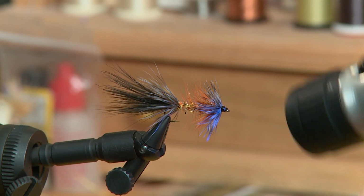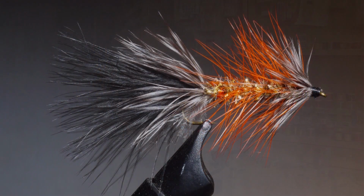So there you can see how well that fly shows up in the UV. And what sets this fly apart is the fish can see it in both the UV and the visible spectrums. The head shaker.